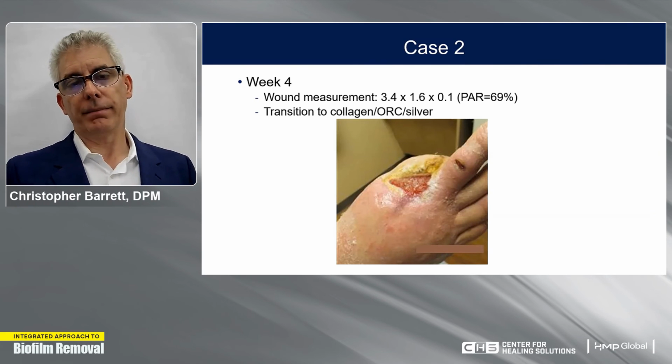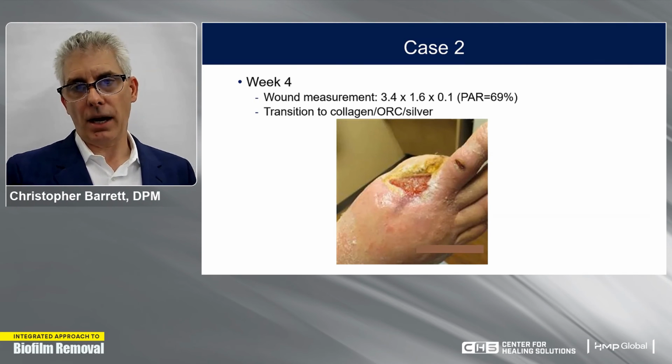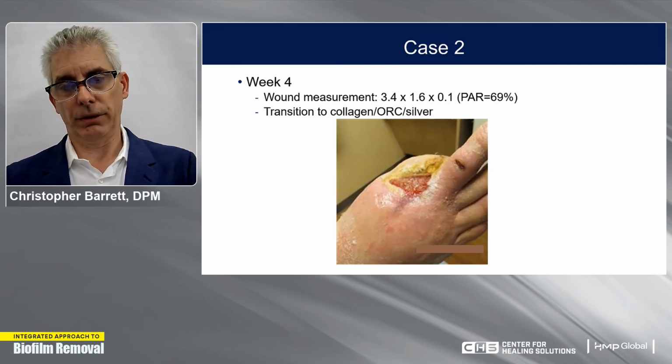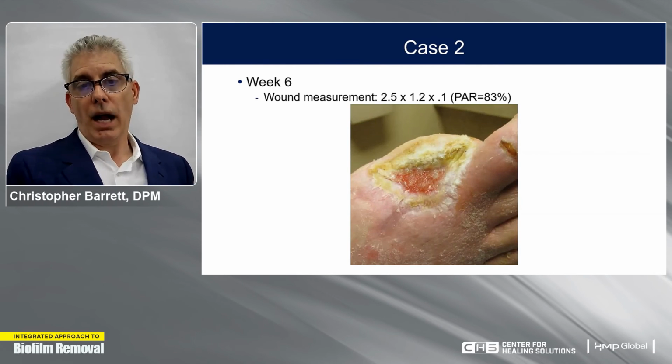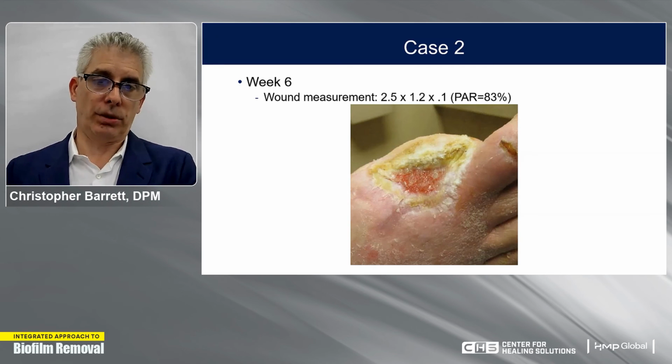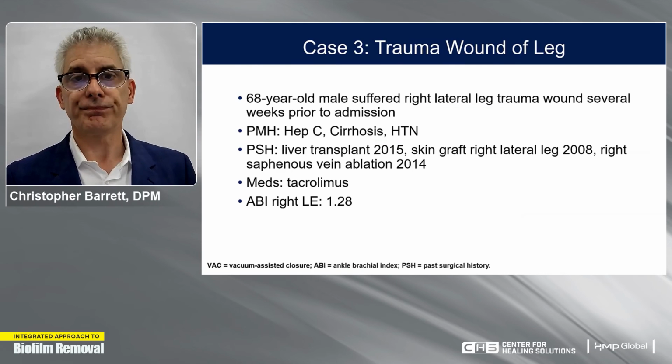So I'm going to move that patient from our silver oxysalt CMC dressing onto collagen ORC and silver. Okay, so this is when I transitioned him. And after 6 weeks, 2 more weeks, we were down to a PAR of 83%. So this is a wound that's now on its way out of inflammation and onto proliferation. And he went on to complete healing and had a very nice result.